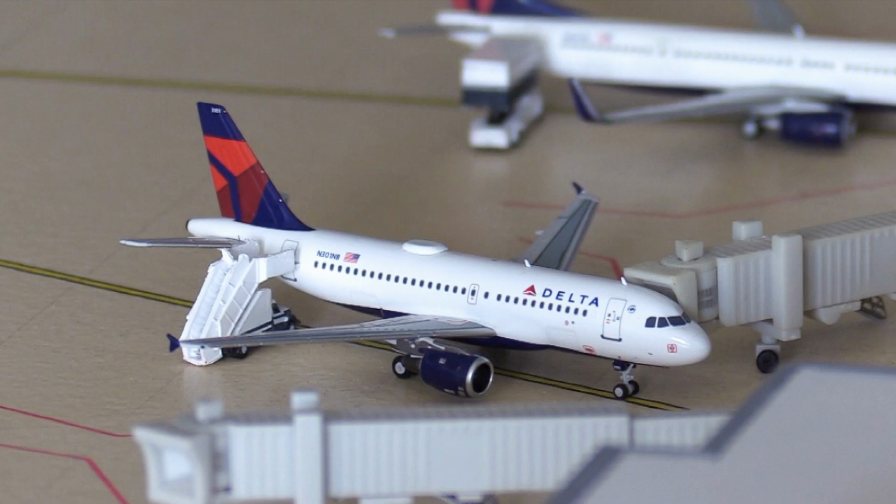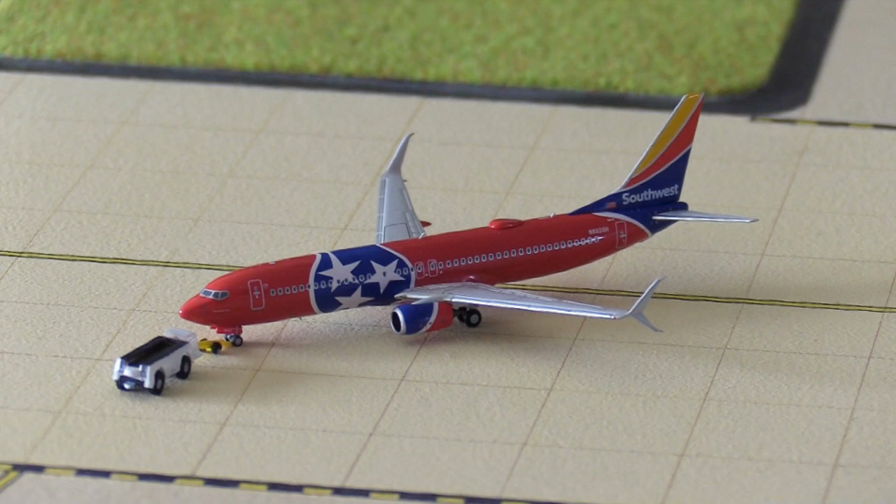And then finally here for Delta, we have this Delta Airbus A319. This is my new Delta A319 by NG Models, and this aircraft is of course going to be heading out to Atlanta in Georgia.